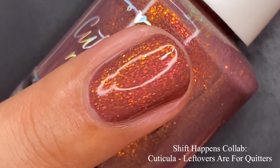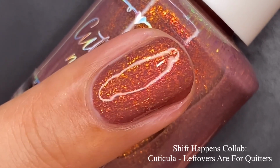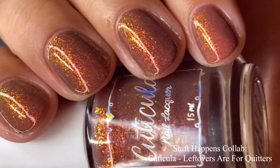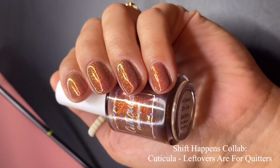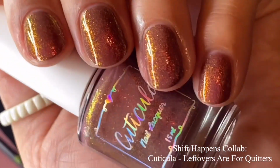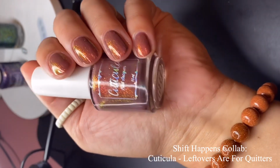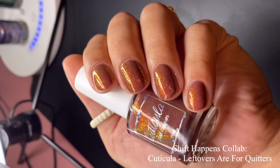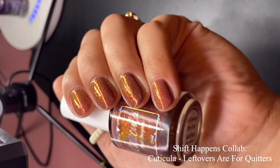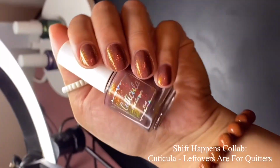Surprisingly, this looked really well against my skin tone. I was a little bit nervous. I know it's described as a milk chocolate base, and I guess I can see that. I can see milk chocolate, but for me, it looks more like an orangey gold shade against my skin tone anyways. So I see predominantly more of that orange and gold shifting shimmer in there. I think if you have lighter skin than me, this is gonna look amazing. I think lighter or darker than me, it's really gonna pop against your skin tone.